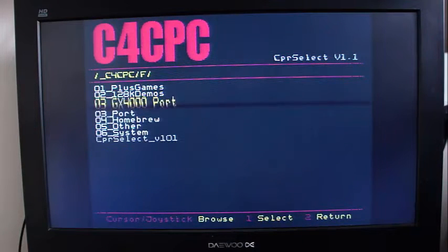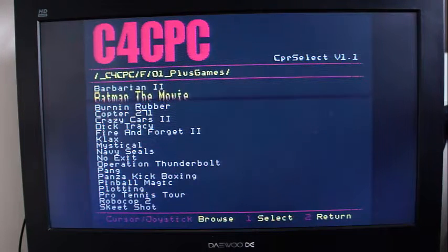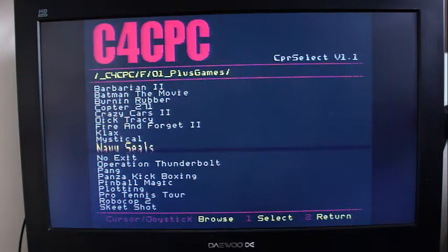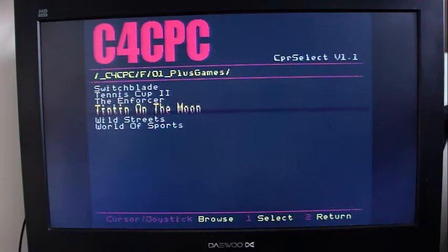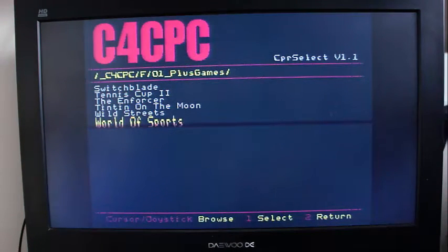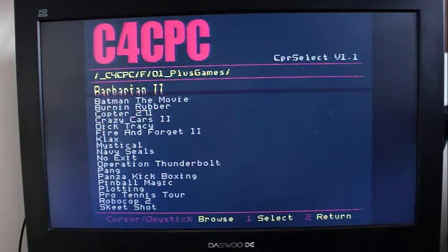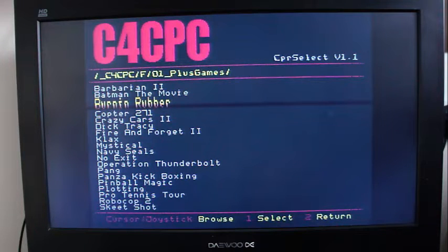So let's just go through them one at a time. I'm not going to go through every single thing. Plus games. Now I think, let's see, 1, 2, 3, 4, 5, 6, 7, 8, 9, 10, 11, 12, 13, 14, 15, 16, 17, 18, 19, 20, 21, 22, 23, 24, 25. Yep, I think that is the actual cartridges that were released. So there's only, what, 26 games. There's Burning Rubber, so let's give that one a go.